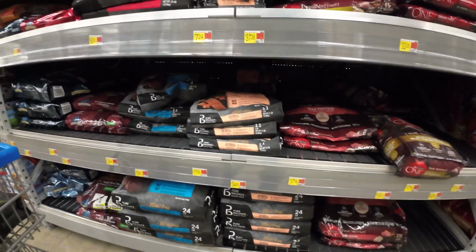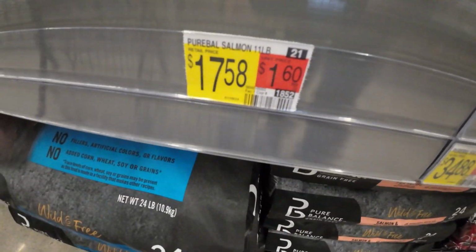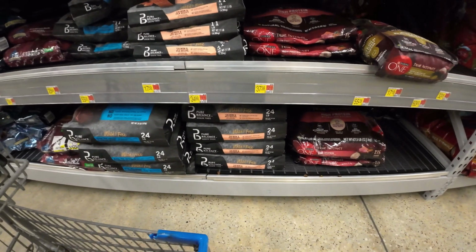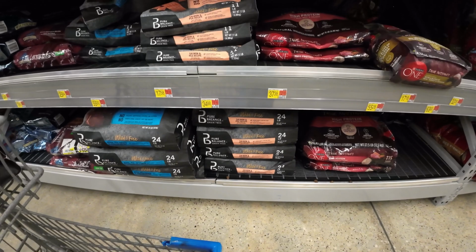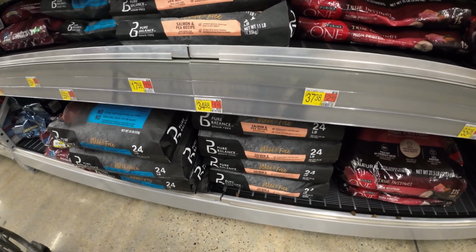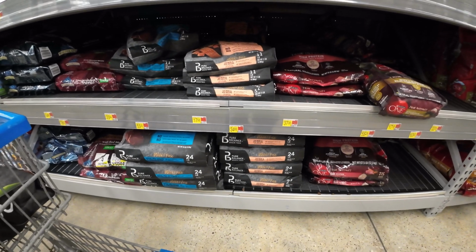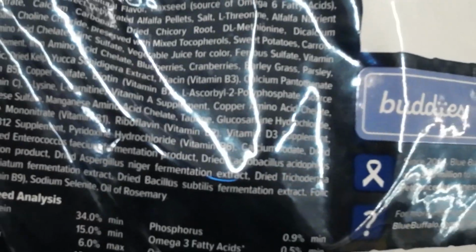Here's the issue, right? There's always an issue. 11 pounds for 17. You do get the 24-pound bag for 38. So meaning if you wanted a 44-pound bag or something similar, you would have to be ready to pay upwards to $70, right? To be able to feed that. So even though I think the ingredients are actually not that shabby, I feel like the price is definitely way up there.